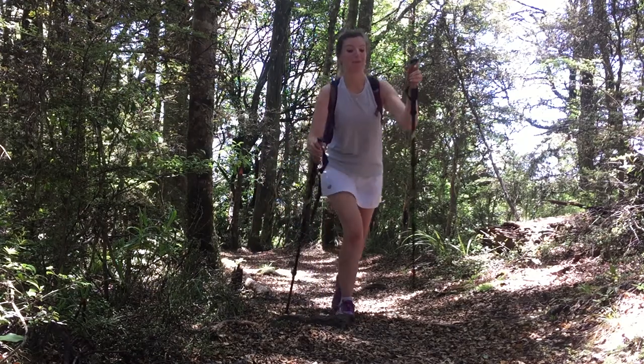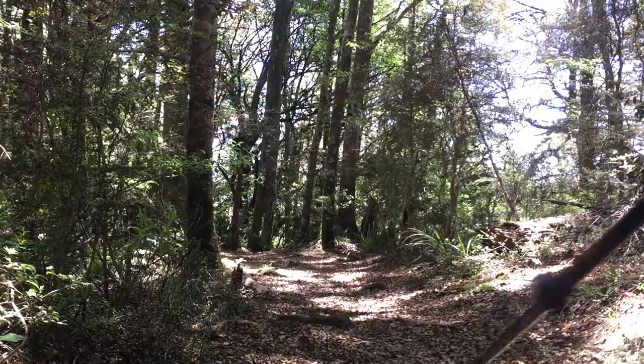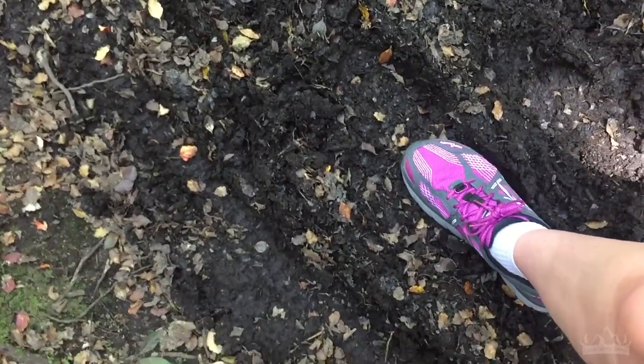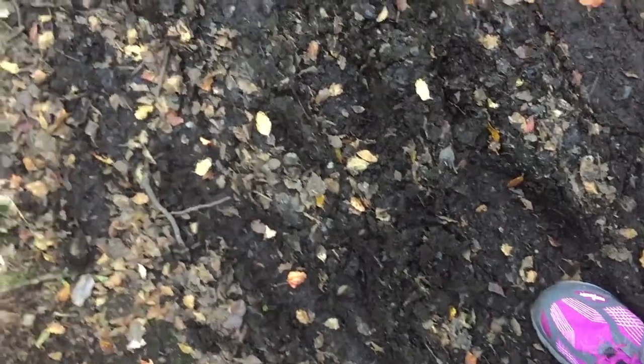I'm just making it look like I've been doing this the whole time. Plague of New Zealand hiking. Absolutely ankle deep mud. Oh, look at that red face.